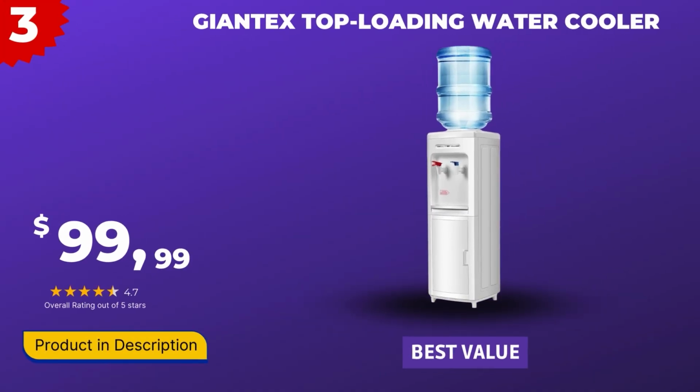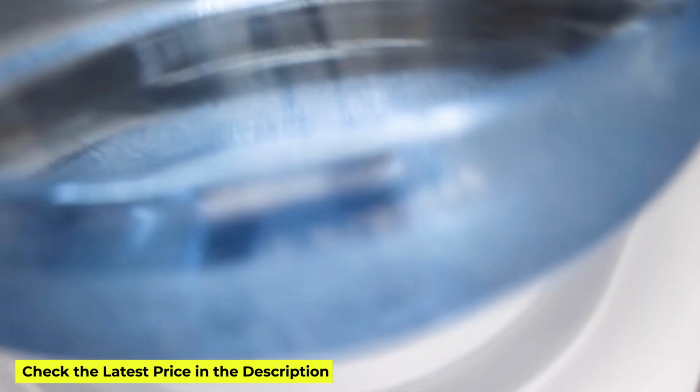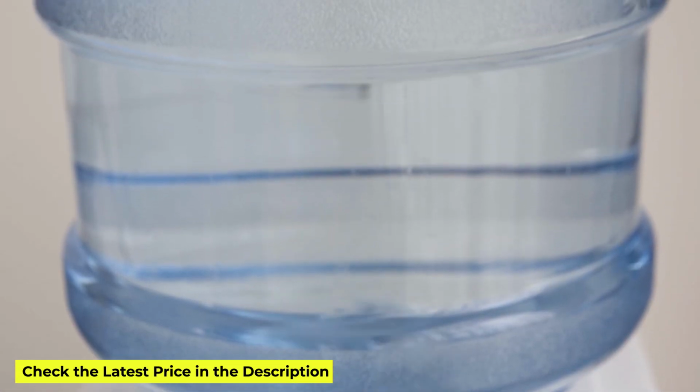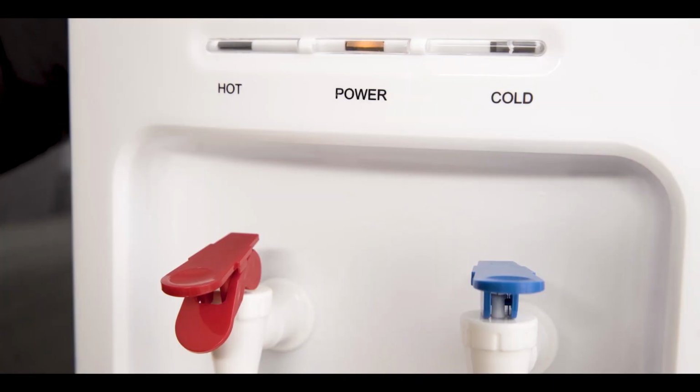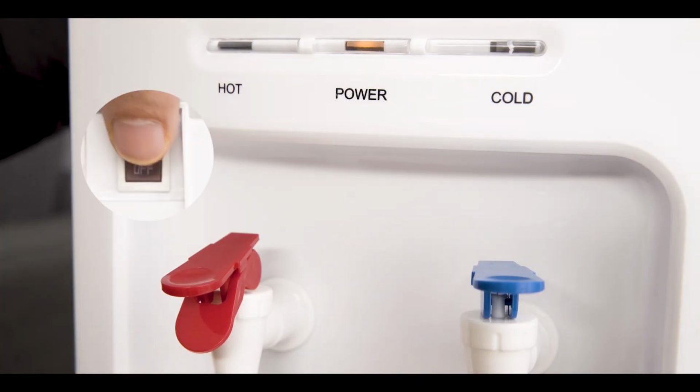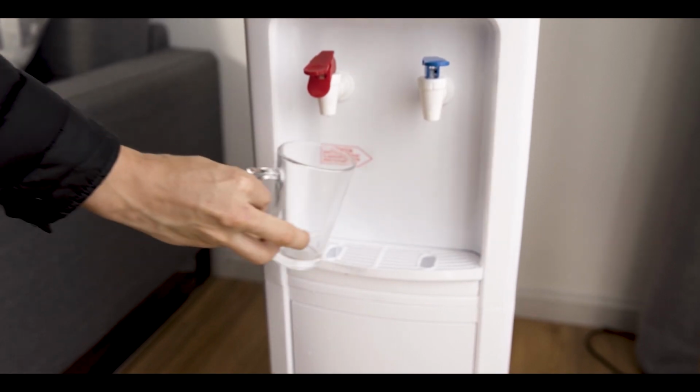Coming in at number 3, it's the Giantex Top-Loading Water Cooler. This model is the best value, providing affordability without compromising on quality. Many full-size water coolers cost $200 or more, but if you're shopping on a budget, this simple model is an unbeatable value. The freestanding design can hold water bottles up to 5 gallons, and it dispenses both hot and room temperature water using basic levers.